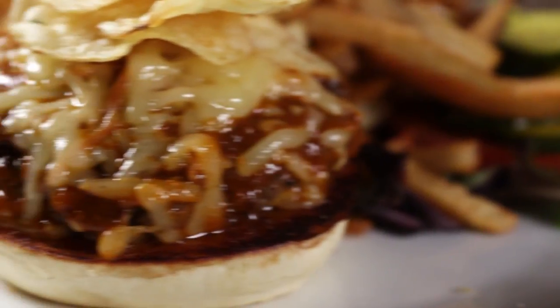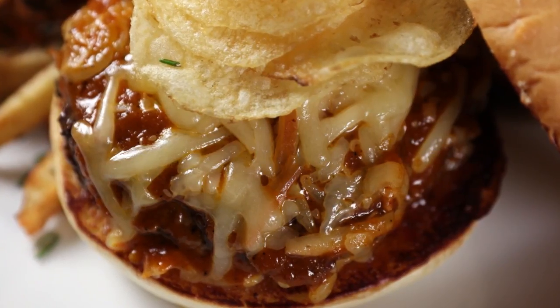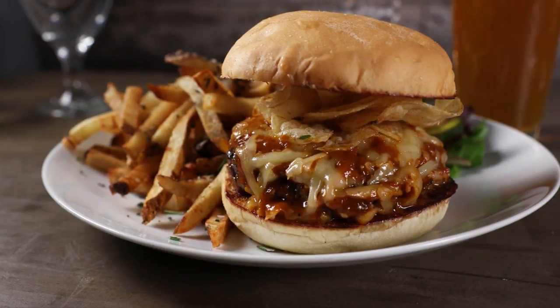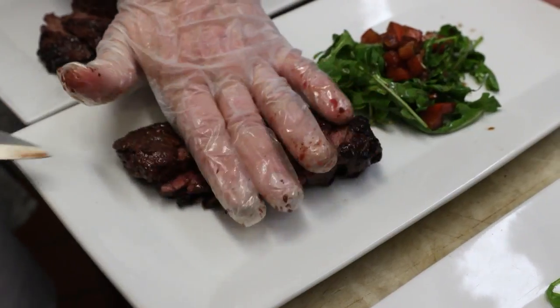So we take a ground beef patty and we sear them. I do all my burgers on the flat top. So we sear them, then we put on a house-made barbecue sauce, smoked cheddar cheese, and then we put it on a local Portuguese potato bun. Then just before it goes out, we put some Cape Cod chips on the top.